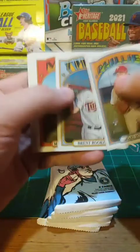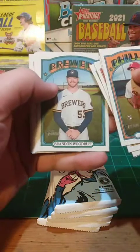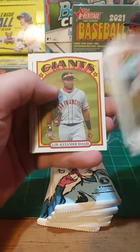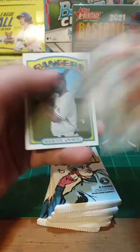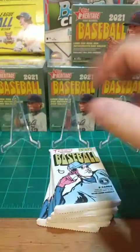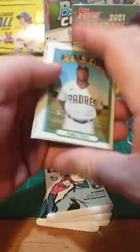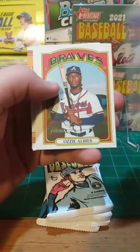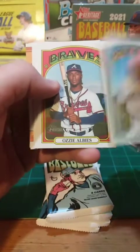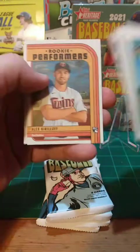Jojo Romero, Brent Rooker, Stroman. Might not be a Met for much longer. A lot of moves going on in the MLB. Basabe rookie card. Sherton Apostle rookie card. I did pretty good with the original Topps Heritage cards. Got an insert here. Ozzy Albies. Somehow he was not in the 1 through 400 set. That's a huge oversight.